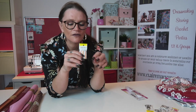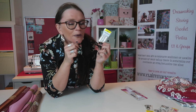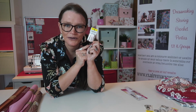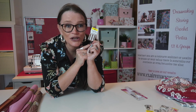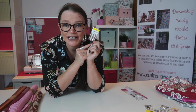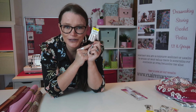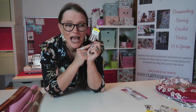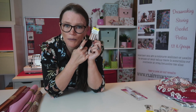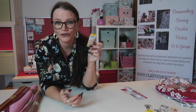And then I bought myself a buckle. Now this is for a super secret project. All will be revealed very, very soon. When I was in Spotlight with my mother-in-law, I came across a really good ready-to-wear purchase. And I looked at it and said, that's amazing. We could make that. It would make a fantastic class. I've got a photo of my mother-in-law wearing it so that I can recreate it. And I need a gold buckle. So that has plans. And that was just $1.30.